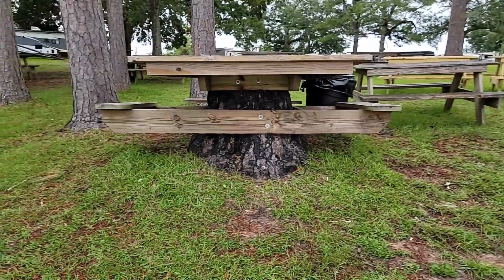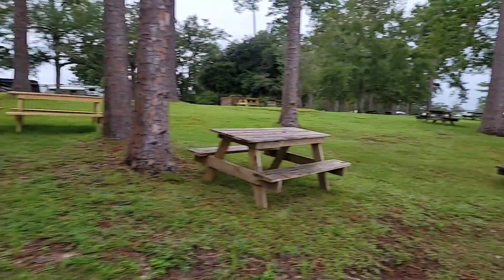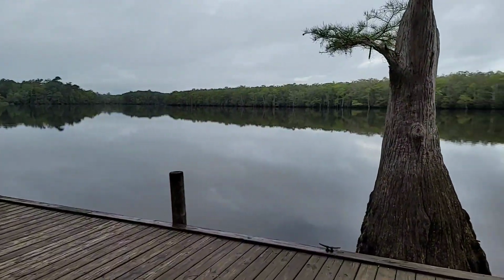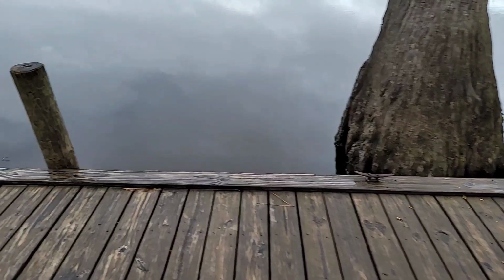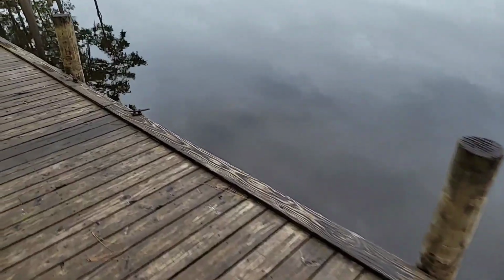And I just love that use of a stump right there from a pine tree, turn that into a little picnic table. But back to what I was saying, a lot of people using this park, and pretty big crowd Saturday. So you got a boat dock here, where you can come in, tie your boat up. Obviously, no swimming in this area. And they did really good.